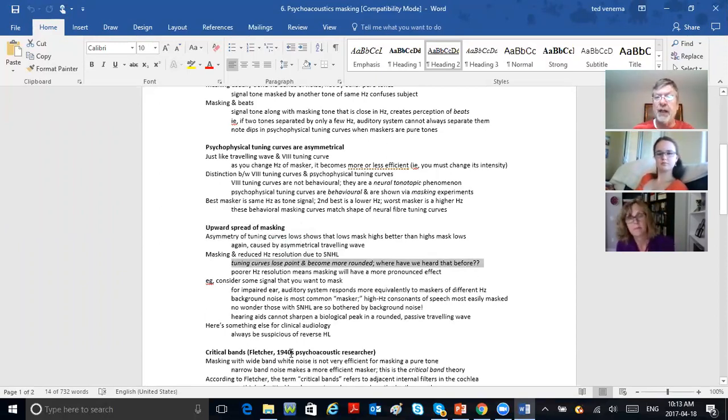Where have you heard that before? Poorer frequency resolution means masking will have a more pronounced effect. Where did you hear that before? Okay, he's more easily masked. Consider some signal you want to mask. For the impaired ear, the auditory system responds more equivalently, in other words, similarly, to maskers of different frequencies.